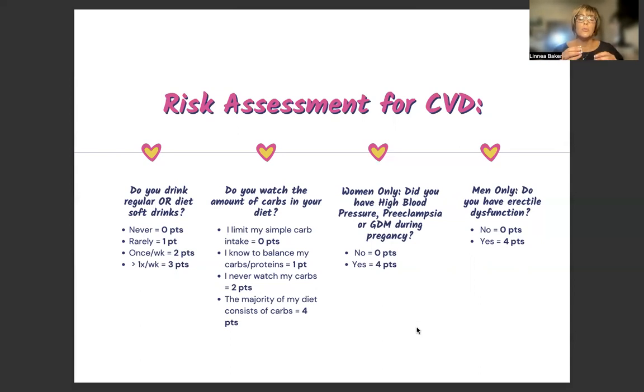Now, do you know to balance your carbs and proteins? You get 1 point. If you never watch your carbs, you get 2 points. And if the majority of your diet consists of carbs, you get 4 points. Now, I will tell you, 3 years ago, the majority of my diet was carbs. So I would have gotten 4 points.